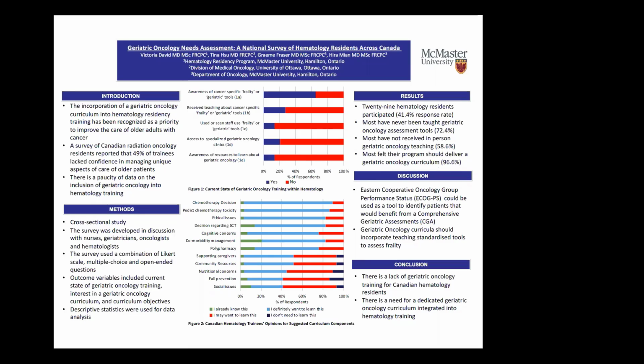In our survey, our residents were very familiar with the ECOG, which is applied to all age groups. But a study has shown that the ECOG is an appropriate screening tool to identify patients that would benefit from a CGA. So I think, again, incorporating the ECOG itself, which is one of the tools that we use quite commonly in our clinic, would facilitate some learning for our trainees.